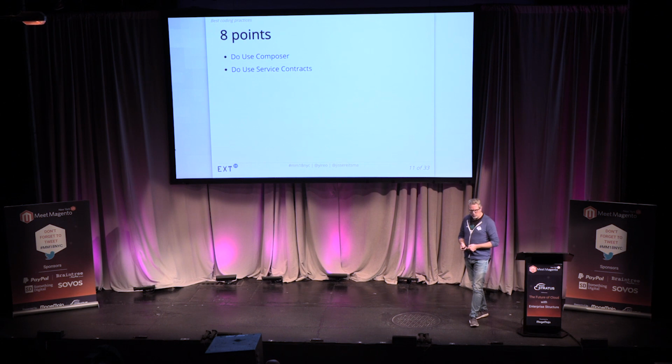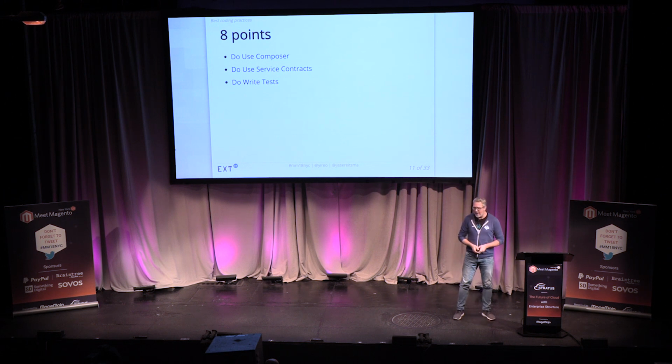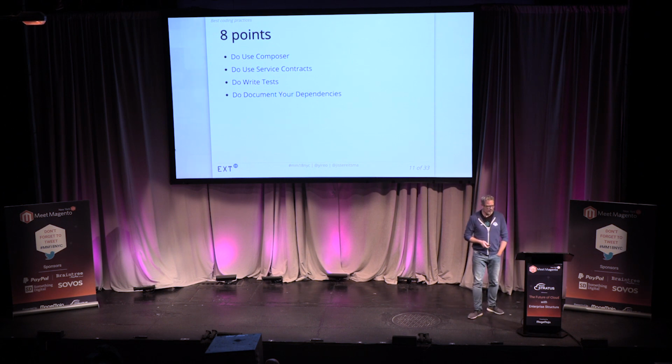There are more points. Do use service contracts, referring to PHP interfaces, referring to semantic versioning of those interfaces, and that's leading to a whole different discussion on versioning as well. Testing: a lot of us believe that testing is actually a good thing to do. So again, who is a developer in the room? Now there are fewer hands being raised. So who's testing? Cool. That's quite a number of hands still, but that means testing is on our agenda, though it doesn't mean it's easy to implement tests. And that's one of the reasons to put it in a list of pointers: don't forget this and that.